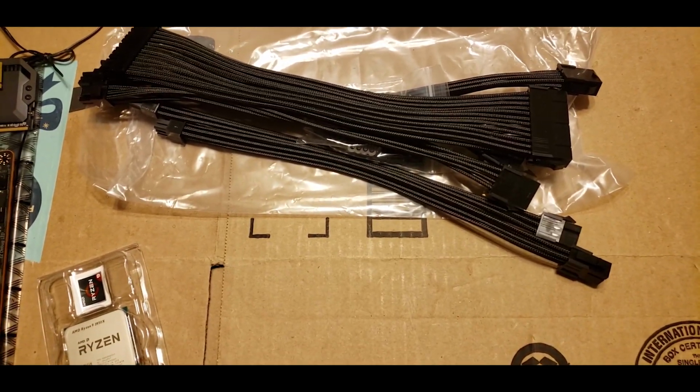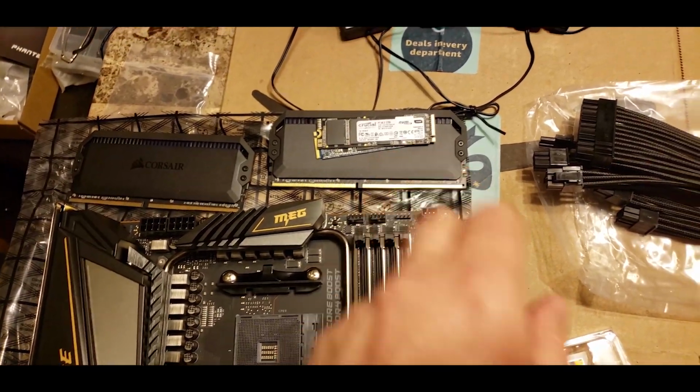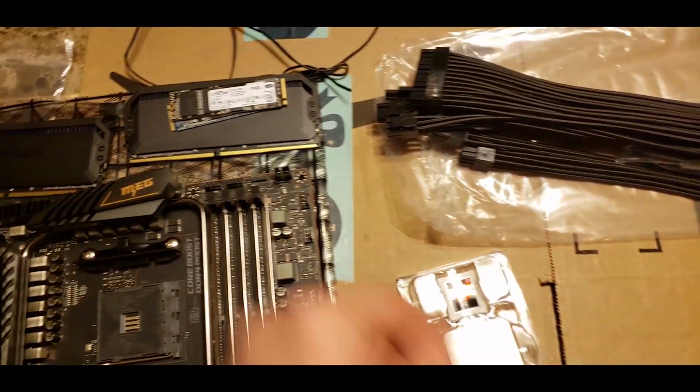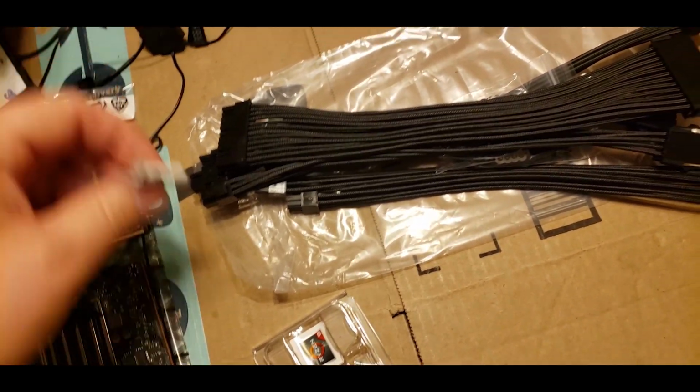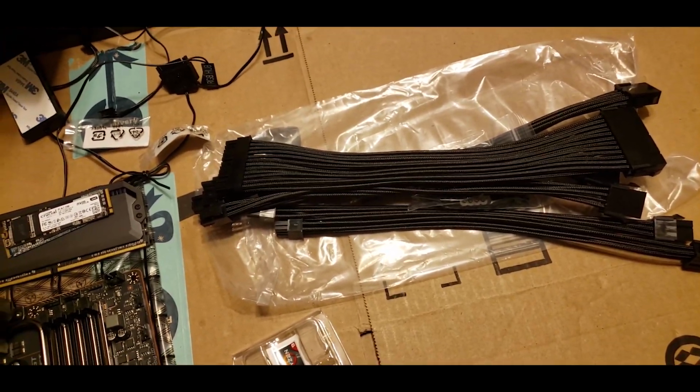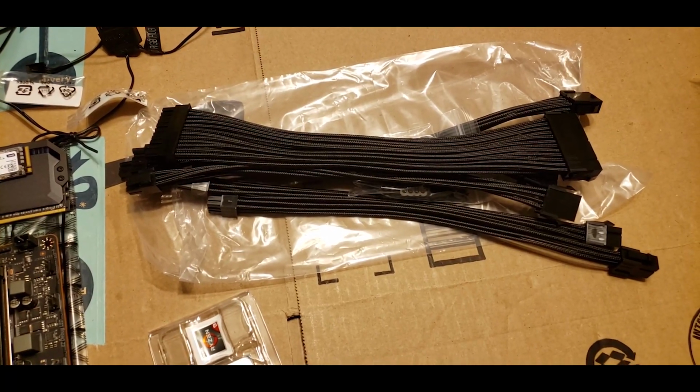So we have all these things out of the box, ready to rock. Our RAM is sitting there ready to go. We've got our 2 NVMe drives, the processor, and our retention screws for M.2 drives. Pretty much everything is ready to go and start installing goodies. So I'm going to go ahead and get on that. Stay tuned for the next step.